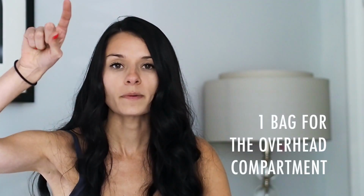How to pack the perfect carry-on bag. First off, whenever I carry on, I take two different bags. One is a suitcase that's going to go in the overhead compartment, and one is a handbag that's small enough to go under the seat in front of me.